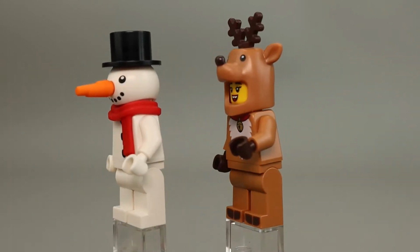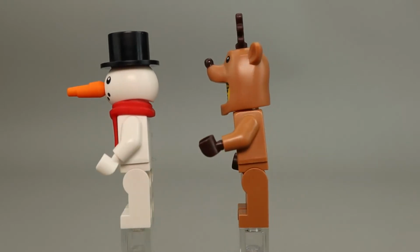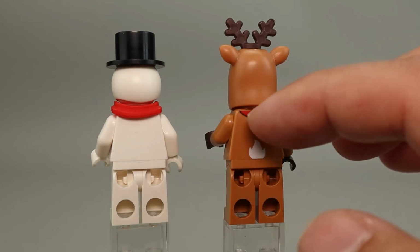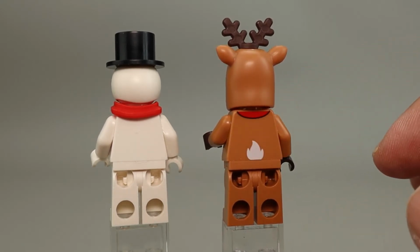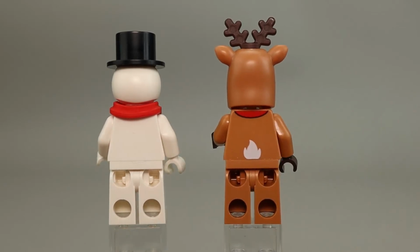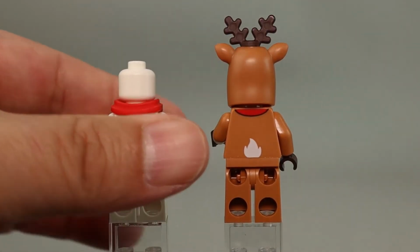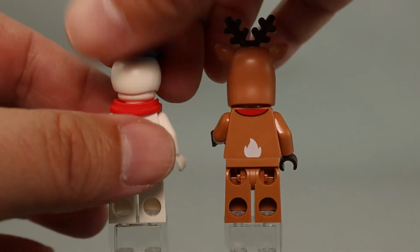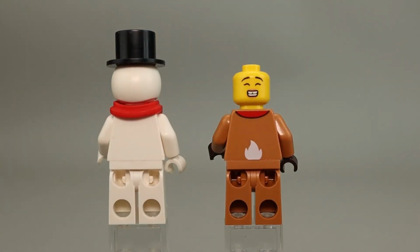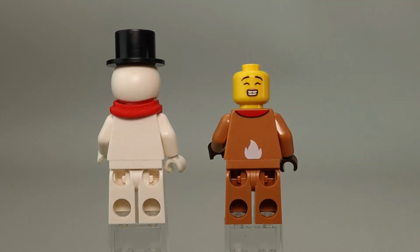So moving around, like I said, these are both costumes. So just on the outside, fairly plain. We do have a little bit of a red collar around the reindeer costume and then the little cottontail. There is no alternate expression on our snowman, but the reindeer costume girl here has a very big smile, a large grin with her eyes closed.